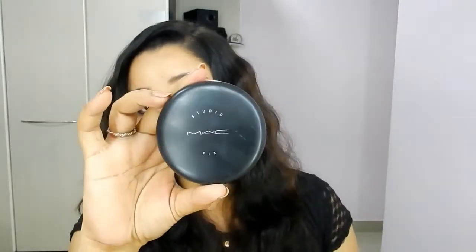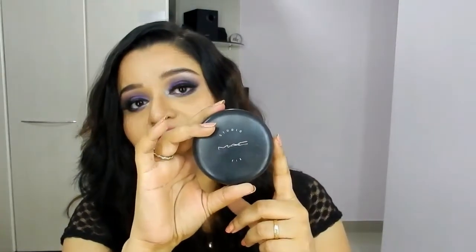There's another powder foundation which is my absolute favorite, and it's the big daddy of all powder foundations available in India, especially in that particular price range. I'm talking about the MAC Studio Fix powder foundation, and this is what it looks like. And a lot of people mistake this for a compact. They call it a compact, but this is actually a foundation.